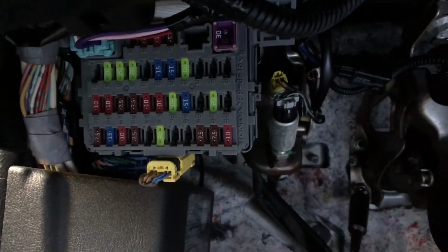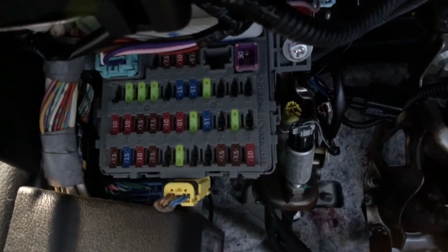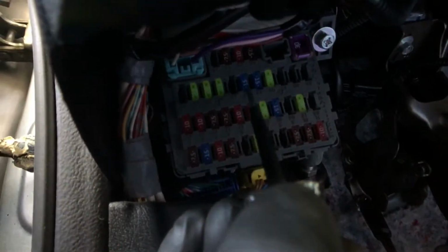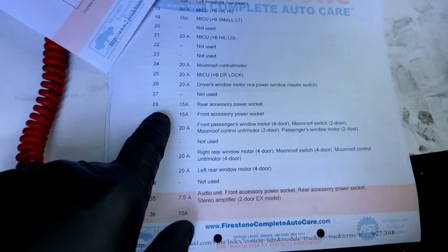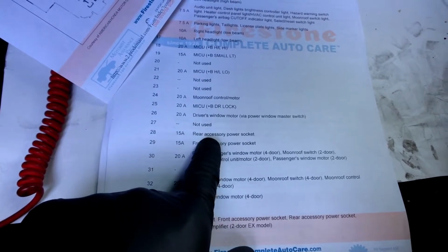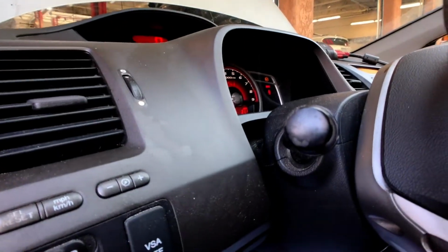Let's go inside. I'm down here on the bottom of this left kick panel. There's actually a fuse panel down here, and all the fuses check good. I couldn't focus you on there, but the one that does not check good, see if you can see that. It's just 28, fuse 28. It's a 15 amp fuse. Now, according to the diagram, fuse 28 is for the rear accessory power socket. So I'm gonna change that fuse, and I'm gonna go check that power socket and make sure it's not short or anything. But that doesn't explain to me why all these lights are on the dash. So let me go do that, and I'll bring you guys back right now.